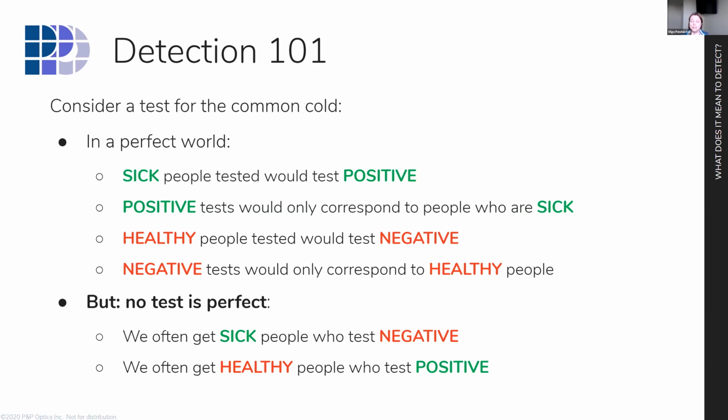But unfortunately, no test available right now is 100% perfect. So we often get sick people who test negative, so they spread disease, and then healthy people who test positive, so that it starts fear and maybe unnecessarily limits the ability of healthy people to participate.